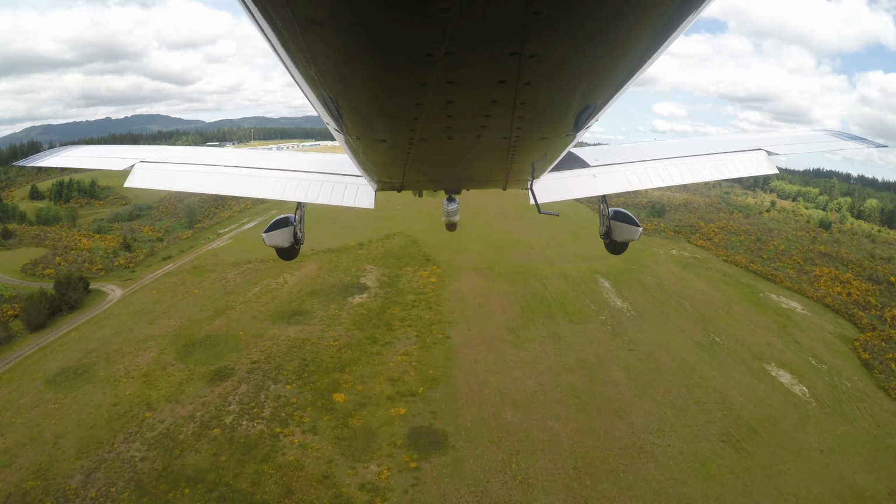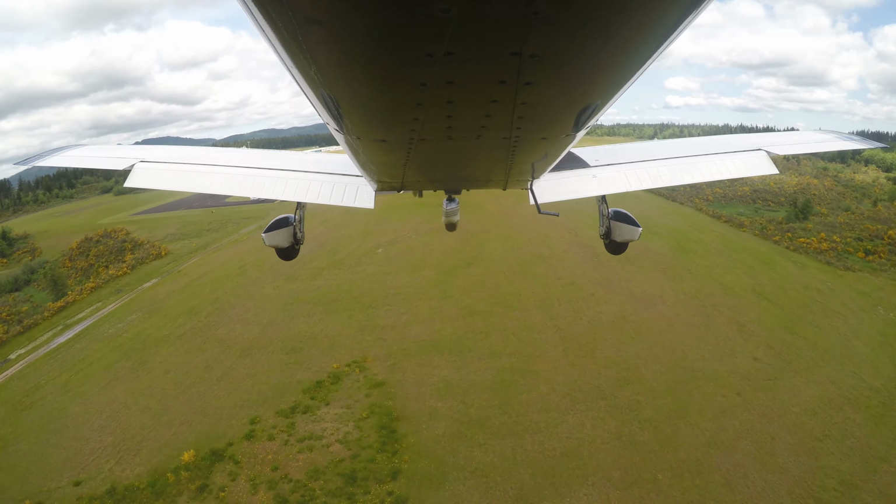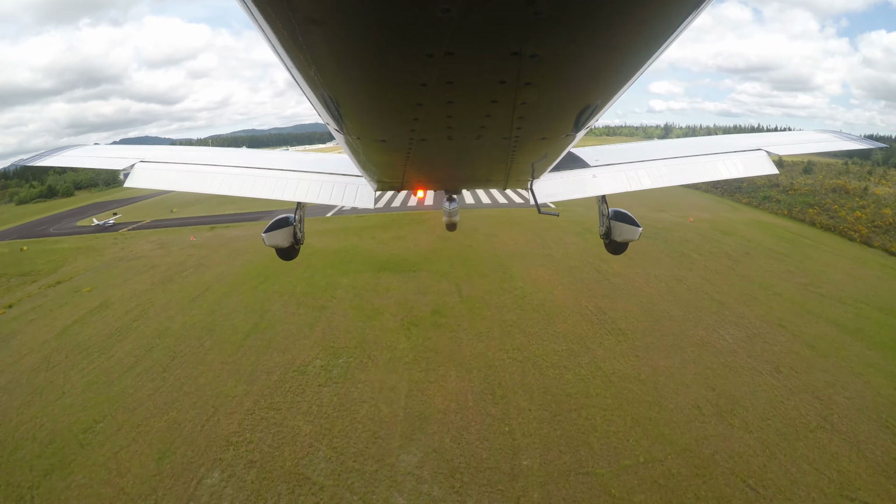Affirmative traffic, Cessna 10 X-ray, turning base. And landing runway 2. Power back. That's a go, Bremerton.